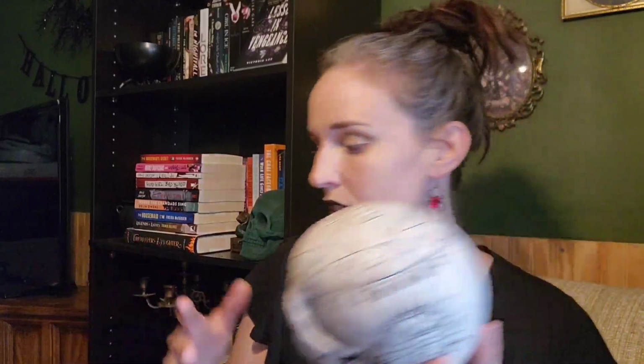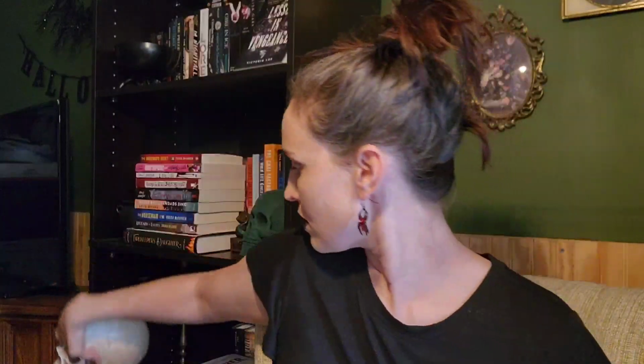I love collecting skulls. I'm really upset about this, guys. I'm on the hunt for a new realistic looking skull this year because my son picked this one up and he broke the chin. It's not too bad, but I want to get a new one of these. And then I also broke a skull this morning. I'll put a picture right here of the skull that I broke. So that was also upsetting. I was like, I'm breaking all my Halloween pieces, or my everyday decor pieces, I should say.